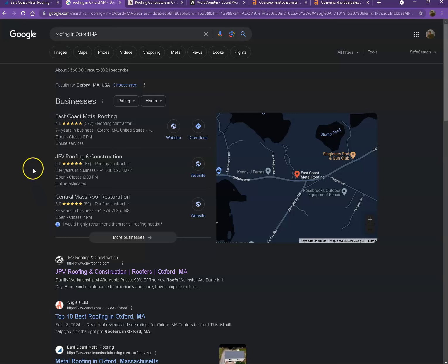I'm actually seeing that you're in a good spot on the map pack searches, and one way for you to consistently be here is to add all of your information in as many directories as possible, like Yelp, Yellow Pages, Angie.com, and so on and so forth. That will really help you a lot to be at the top of the map pack list consistently.